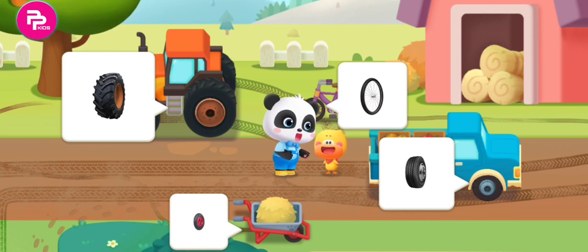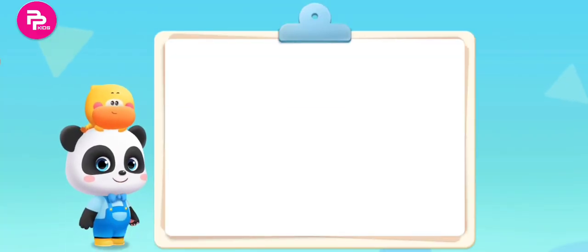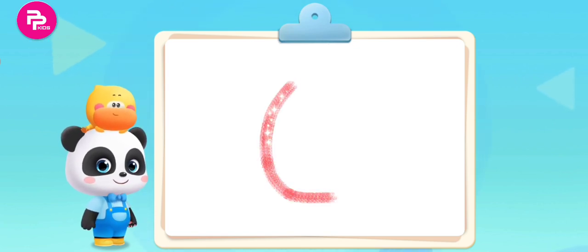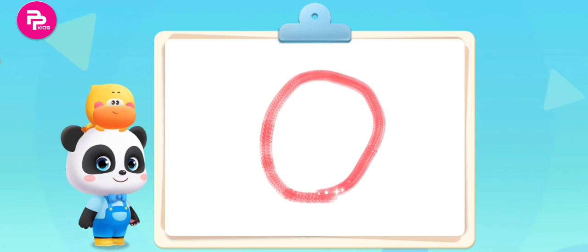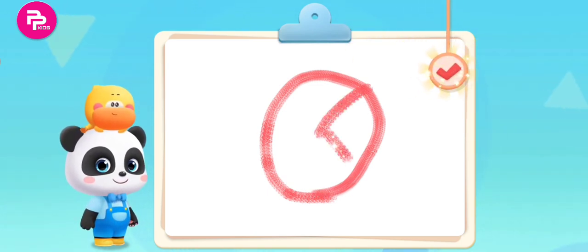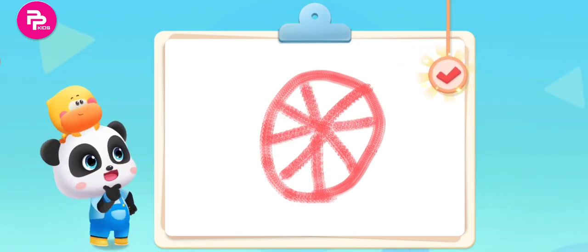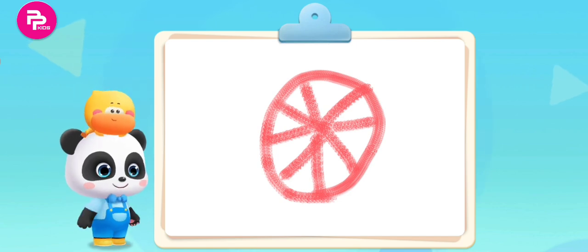Do you notice that? These wheels share a same feature. They share the same shape. Kids, what is the shape of the wheel? Draw the shape. All the wheels are circle.